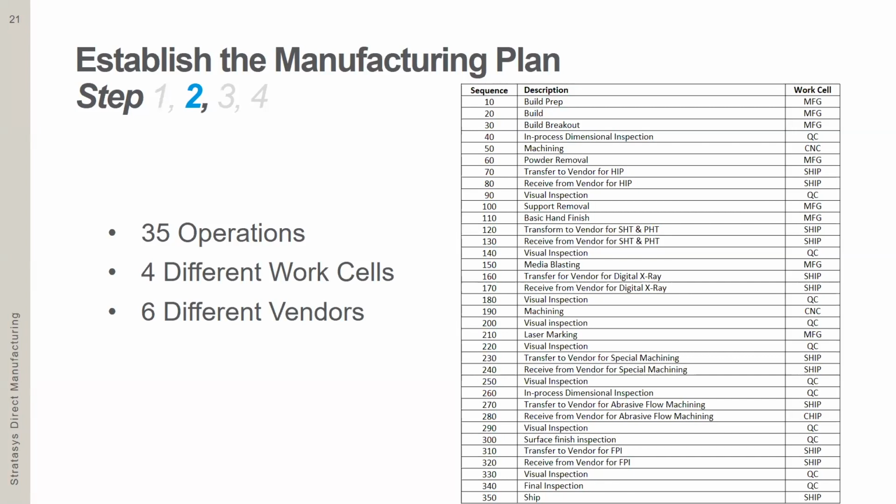And in the example that we were previously looking at with those requirements, we took those 10 basic requirements and it required Stratasys Direct to distill that into 35 different operations requiring 4 different work cells within Stratasys Direct and 6 different vendors. And we can quickly see here, this is starting to become very logistically complex.